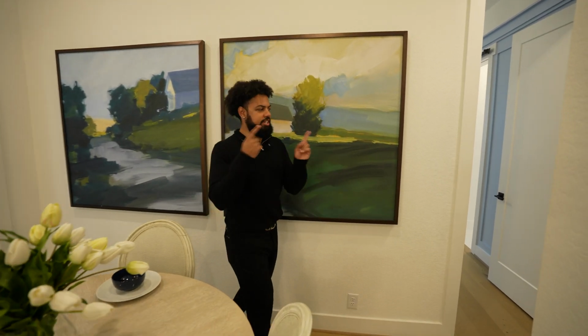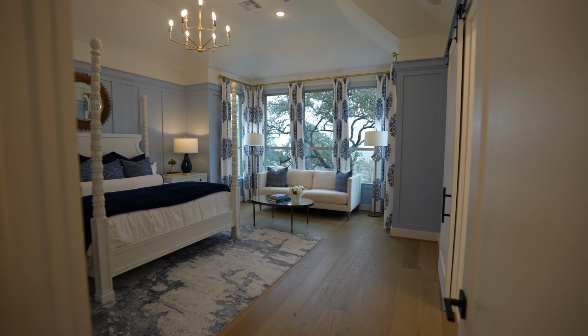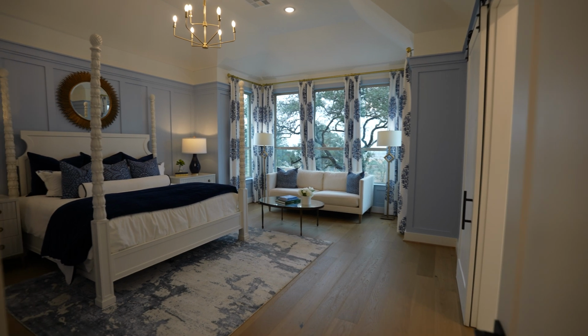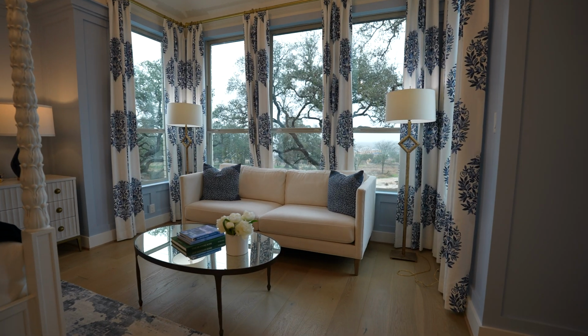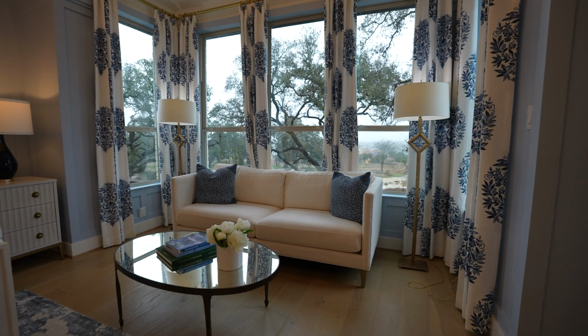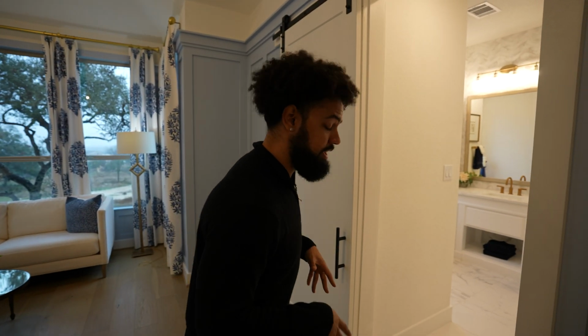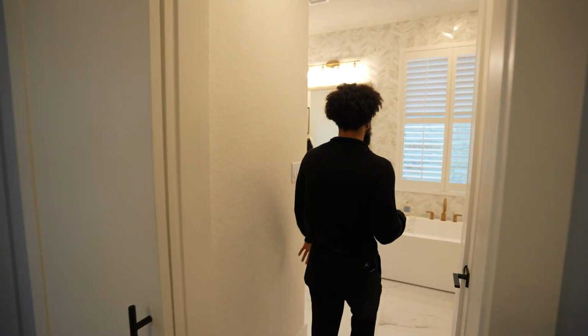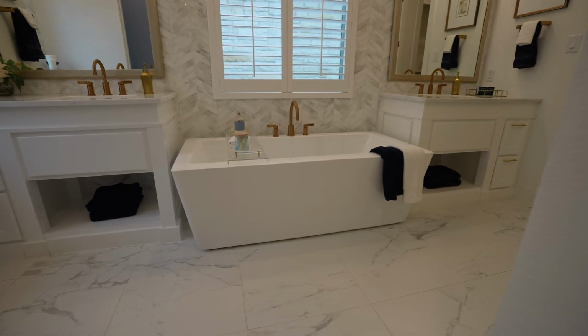Like I mentioned earlier, tucked in this back corner is gonna be the primary suite. So as soon as we open, a huge room. As you can see, I love the detail work they did in here. Nonetheless, we also have a kick out for a nice little sitting area, and they did elect to keep the hardwood in this specific room as well. Then we open up into the primary bathroom. First thing you see, obviously, is gonna be this ginormous tub.